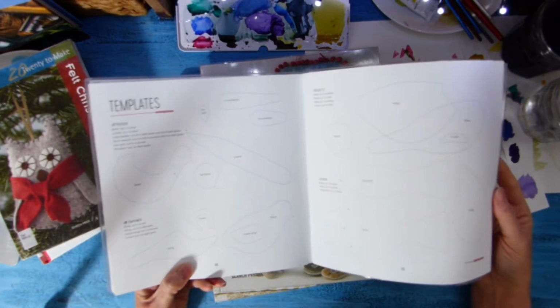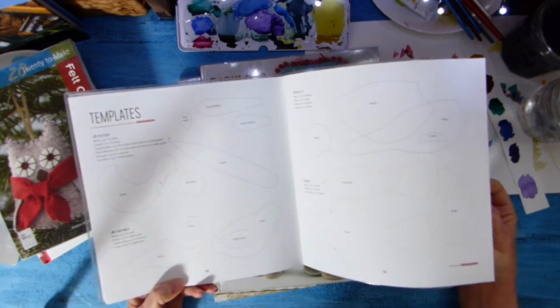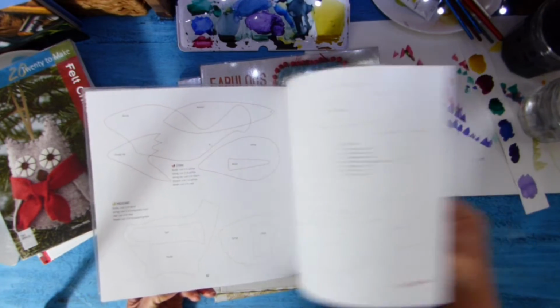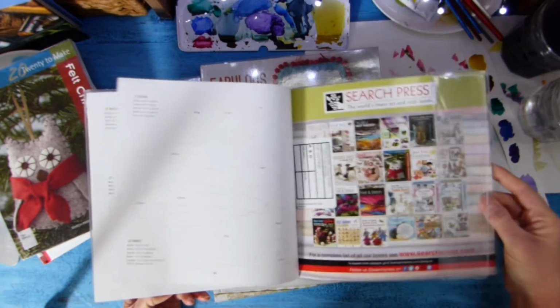And at the back we've got the templates. So you can cut out all of the shapes that you need, and it does go into a lot of detail. So that's an absolutely super book.